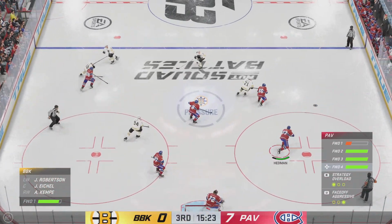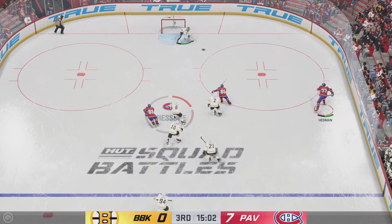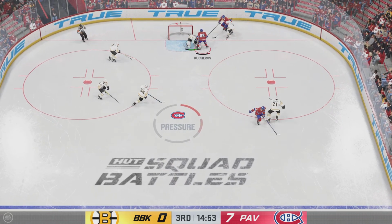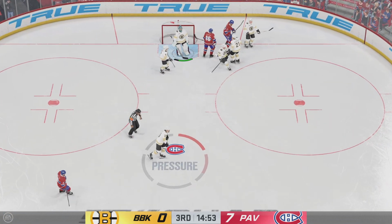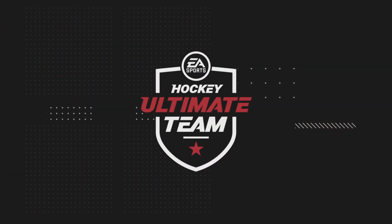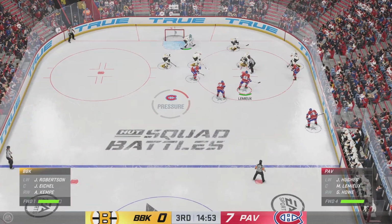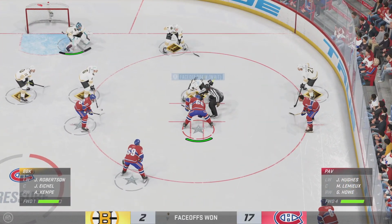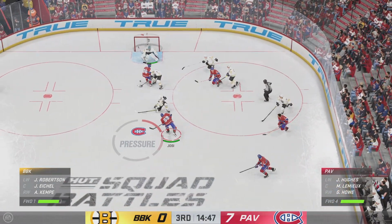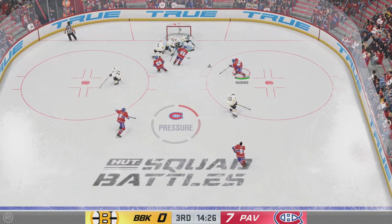McDavid's won the draw in his own end. Now let's see if they can clear it. Grubauer's gonna hang on to the puck for a whistle. Montreal's dominated in the puck possession department, putting plenty of shots on net, and they lead by a wide gap in the third. Oh, what a block! He'll get a pat on the back from the coach when he gets off. If he can get off.